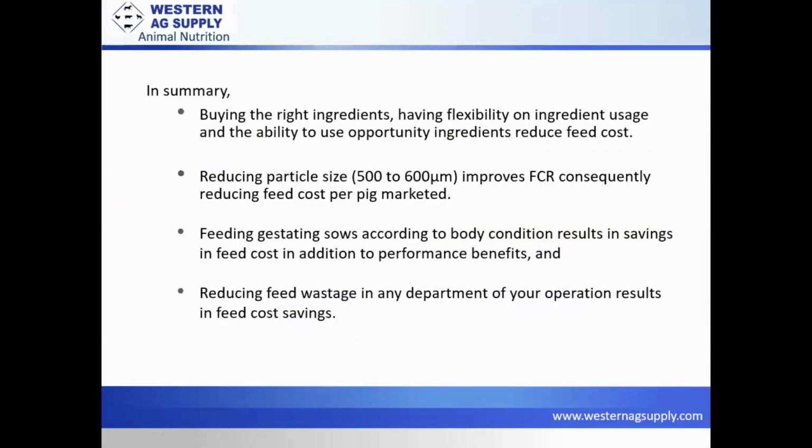So in summary, buying the right ingredients and having flexibility on ingredient use and the ability to use opportunity ingredients may reduce feed costs. Reducing particle size may improve feed conversion, consequently reducing feed costs per pig. Feeding gestation sows according to body condition may also reduce your feed cost with the additional benefit of improvement in performance. Reducing feed wastage in any department in your operations will result in feed cost savings.